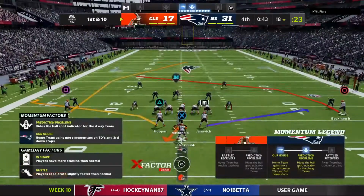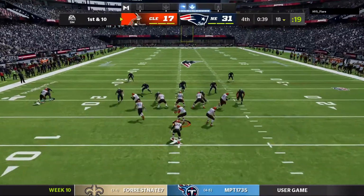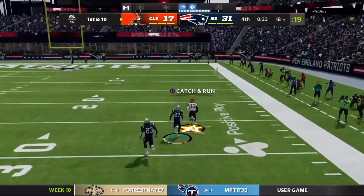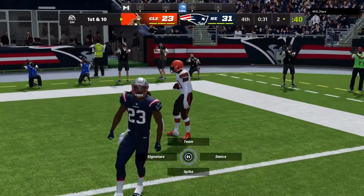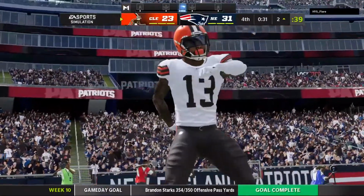So from inside the 20, here's 1st and 10 at the 18. Off the play fake. McDonald, now a desperation throw deep downfield. He's got a man, complete. And he takes this one into the end zone, and all of a sudden, here in the final minute, things get a little bit tighter.